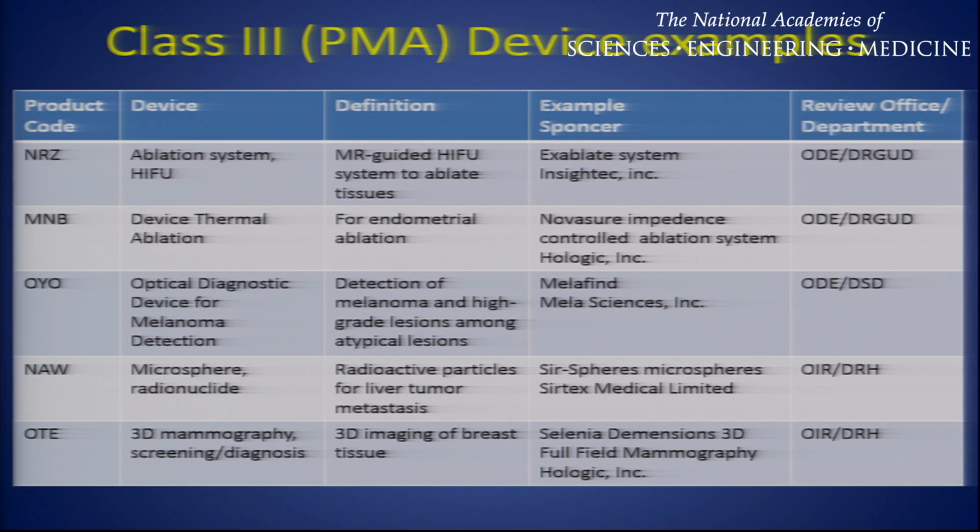Some of the class 3 devices that I picked at random were the ablation devices, the HIFU ablation devices. These are a PMA device. They are reviewed by the Office of Device Evaluation. The radiation oncology devices, the microsphere radionuclide, are radioactive particles for liver tumor metastasis. SIR-Spheres is a good example of this. This is regulated by the Division of Radiological Health. And 3D mammography is another class 3 device that's reviewed by the Division of Radiological Health. The product code is an internal classification means used by CDRH for device families.